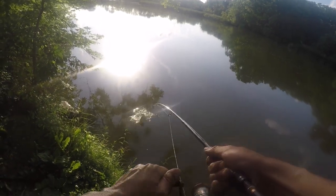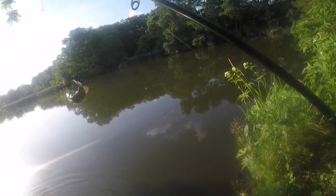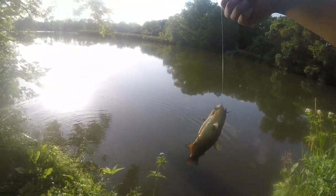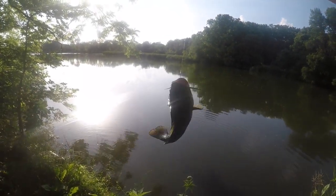Oh, got a tug. Oh, it's another fish. And of course, another bullhead. Another bullhead catfish. Bullheads are biting like crazy today. This is a bullhead pond, people. Another awesome little bullhead catfish.